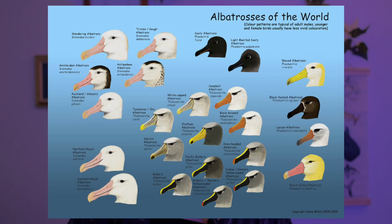The albatross is an aquatic bird found near the North Pacific and the Southern Ocean. There are 22 species of albatross, and of all those species, every single one is cute. That is an important fact to know.